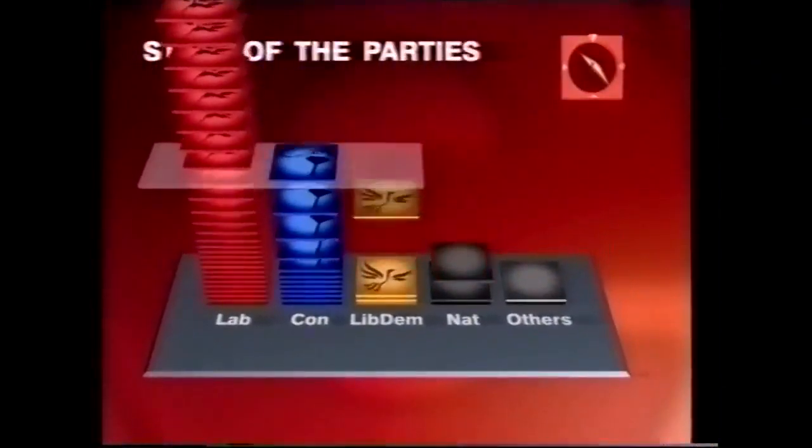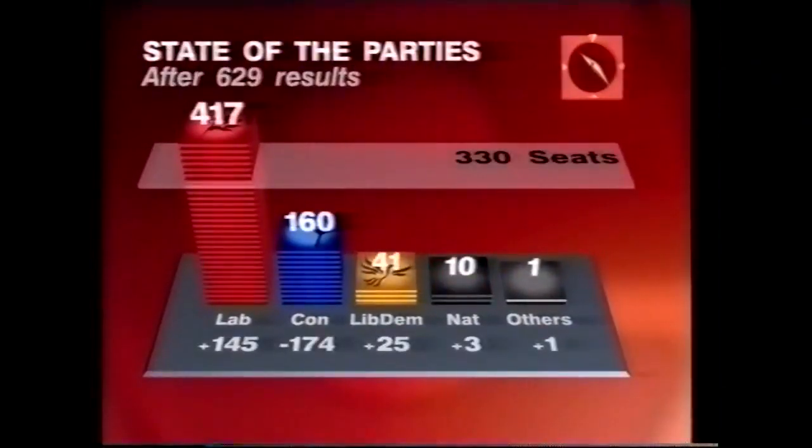Now, the state of the parties, more serious business. 629 results in, 30 still to come: 417 for Labour, up 145; Conservatives 160, down 174; Liberal Democrats on 41, up 25; Nationalists on 10, up 3; others up 1.